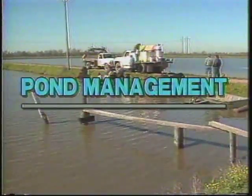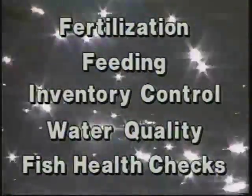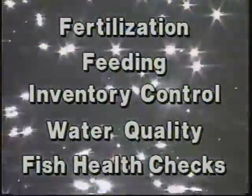Baitfish farming is much more complex than simply producing the most fish or the biggest fish. The key to a successful operation is having sufficient quantities of desirable sizes of fish at the right times of year. Fish size is regulated through adjusting stocking density and feeding rate in each pond. Farmers use skills developed from years of experience to hold fish at desirable market sizes while keeping fish healthy. Good pond management practices are essential to fish health and survival. Baitfish farming requires careful management of production ponds, including fertilization, feeding, inventory control, maintenance of good water quality, and fish health checks.